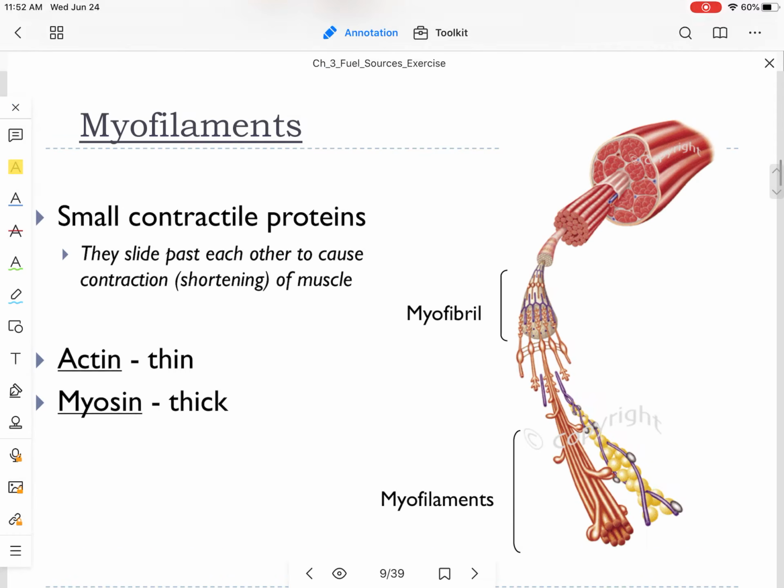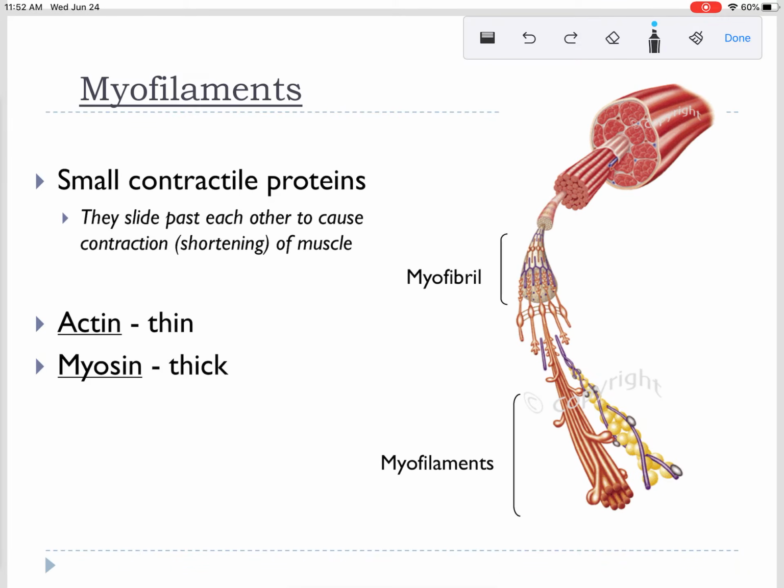Okay, so we're going to come back to this, and I want to talk for a moment about those myofilaments. Remember, we had the muscle fiber. The muscle fiber is made up of myofibrils, and the myofibrils are made up of myofilaments. And as I pointed out before, these are the ones that are contractile. They're the ones that are actually going to slide past each other to enable muscle contraction.